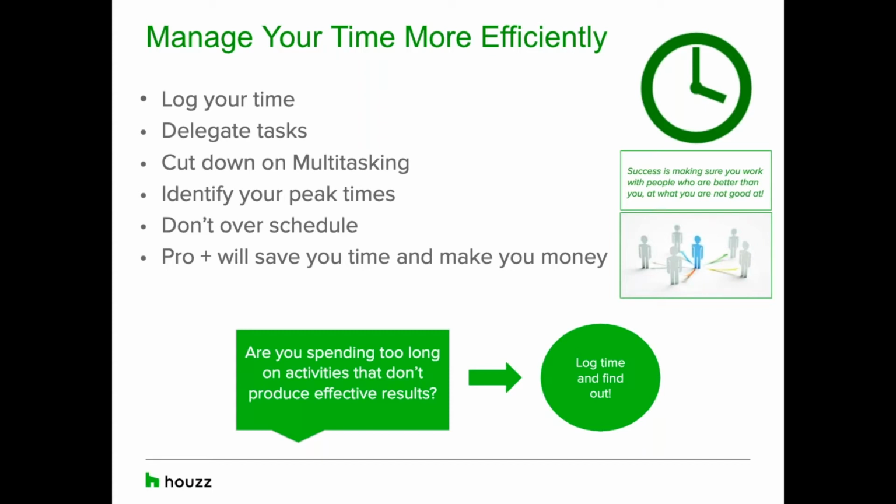Managing your time efficiently. So we'll start with logging your time. If you're wondering where the time goes, it's a good idea to make a diary of how you spend your day, logging all activities you do and detailing how much time you spend doing each one. This will help you identify tasks you spend longer on than others. Look at those tasks and ask yourself how productive the time is actually spent on them. Are you spending too long on activities that don't produce effective results? And if so, you need to make changes.